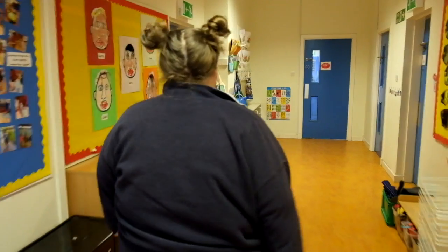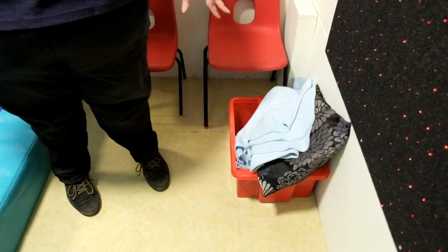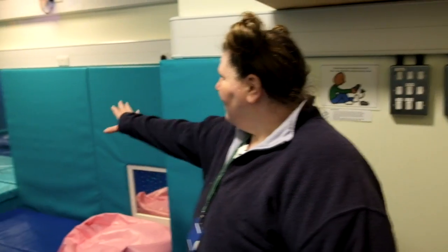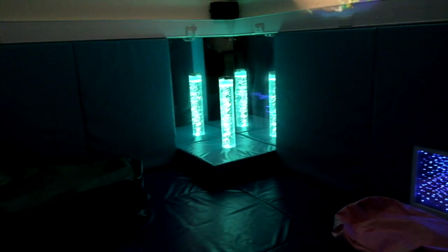Come and see sensory. When you come in, we'll put the lights on. And once you put your shoes into the box, you can come and find something to play with and then choose what you're going to relax with. Now, hopefully, it'll work. You'll see how colourful this room is when the lights are off. And now we'll go across the hall to the classroom.